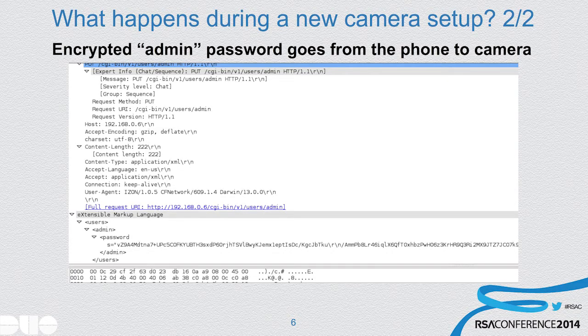What it's using that public key for is the camera itself is generating a private key. The public side of that public-private key pair is going over to your device, and then your mobile app is actually generating an administrative password, encrypting it, and sending it back over the wire. So now the camera knows what the admin password is, the mobile phone knows what the admin password is, but obviously over the wire you can't decrypt that without having the private key, which you don't inherently have.